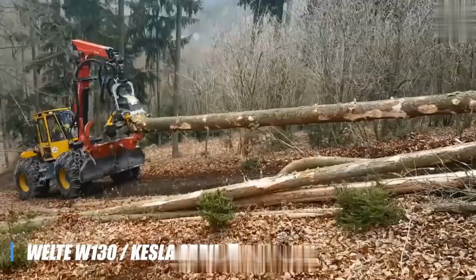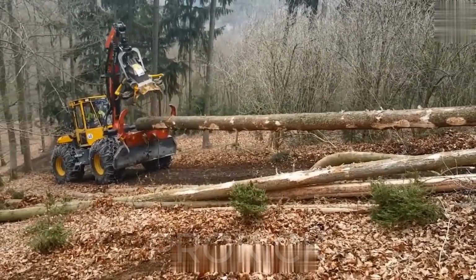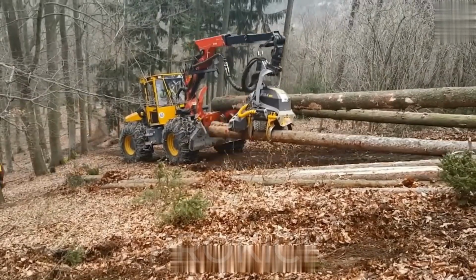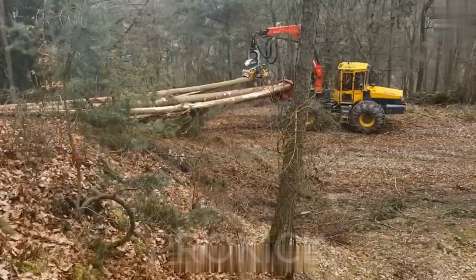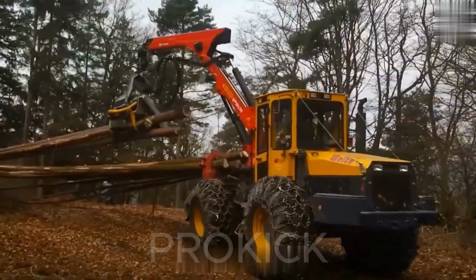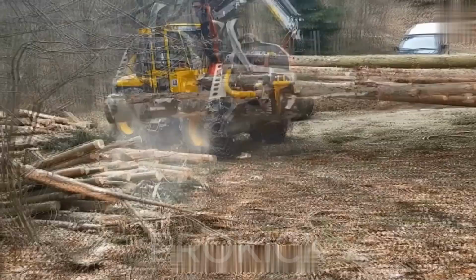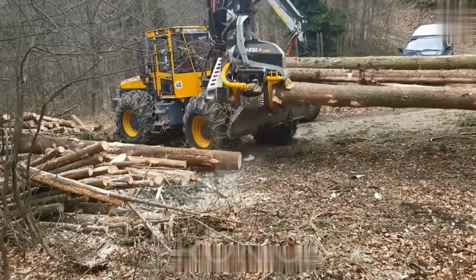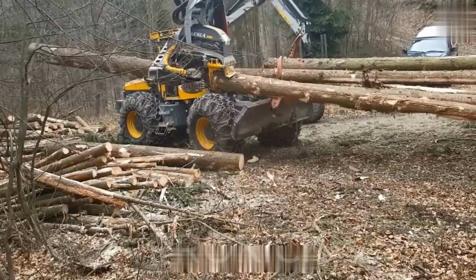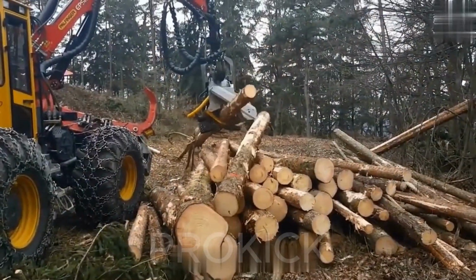Whoa! When the Welta W130 and Kessler 25RH2 join forces, it's not just a machine. It's like a symphony of power and precision in action. Forget merely optimized. Productivity is off the charts. And the operator? They're not just satisfied. They're probably doing a victory dance. This combo is absolutely mind-blowing.